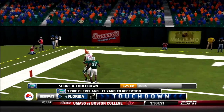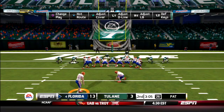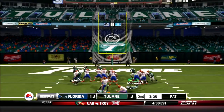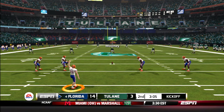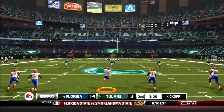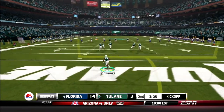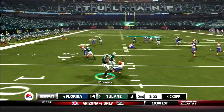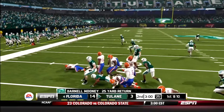Quick strike to the receiver. Touchdown. And he adds the extra point. And it looks like they're ready for the kickoff. Nice kick, plenty of distance. He's to the 10. Tackle made at the 17-yard line.